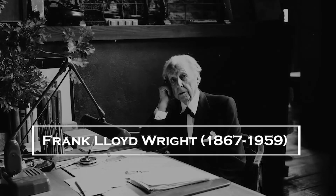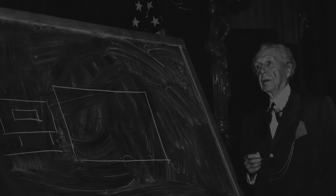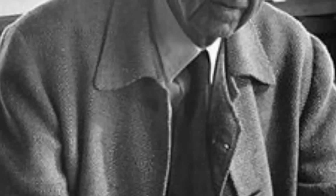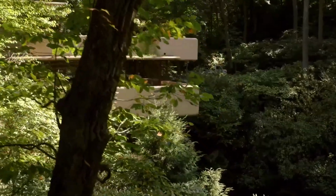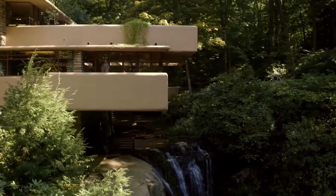Frank Lloyd Wright, 1867 to 1959, is now regarded as one of history's greatest architects, but many critics thought he was finished when he was in his late 60s. Wright, having only completed a few projects in the previous decade, the Great Depression had reduced demand for new construction. And to add insult to injury, his younger peers thought his style was out of date. With Falling Water, Wright showed the world that he wasn't done yet, ushering in a last, successful phase of his career.